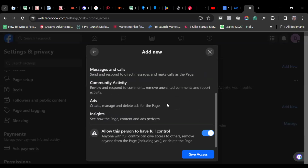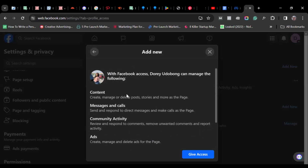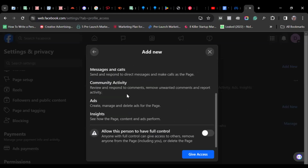The only thing you don't have to do is give the person full control, so that they do not have full authority over your page. They don't go and delete your page or remove you or add somebody to the page. So that is what you want to do, right? So just in case any day the person starts misbehaving, or something doesn't go right and the person wants to behave as though they are on top of the world, you just remove the person from the page instantly, because you now have the power to do that.